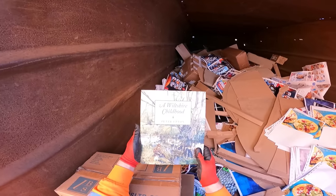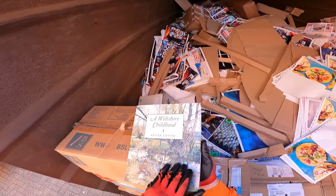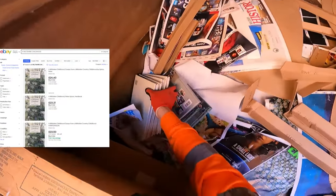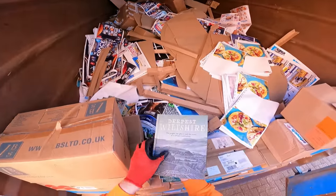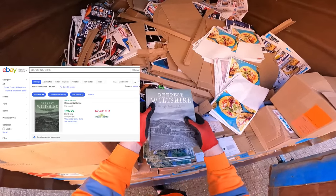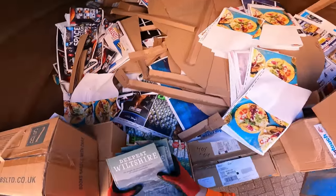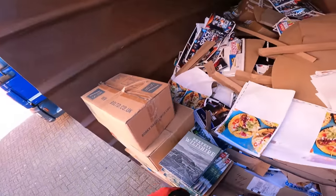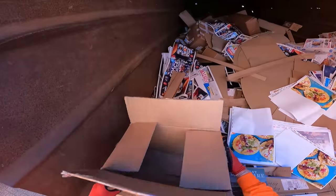Here we are. A Wiltshire Childhood, Peter Upton, £28.50. And Deepest Wiltshire, £25. Nice books. Those are nice books. We will save them. We will take all of that out.